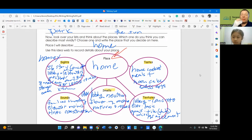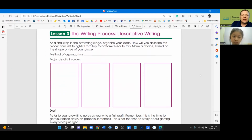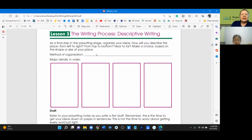Will you describe it from walking in the front door on the bottom floor and then walking to the elevator? Will you describe it from your apartment first? So let's choose. Make a choice based on the shape and size of your place. So our method of organization, let's put the details in order, and we're using the 5 senses.